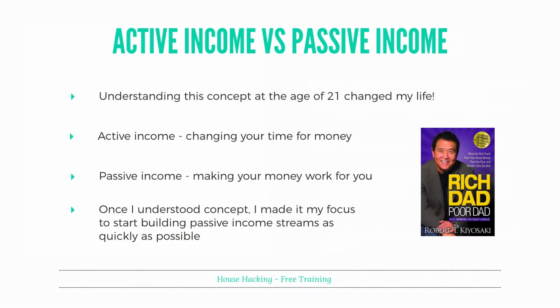Now, when I was 21 years old, I read the book called Rich Dad Poor Dad. I know that if I'd never read that book, I wouldn't be where I am today. And now I want to share with you the one key concept I learned from that book that changed my life. And that is the understanding of the difference between active income and passive income.